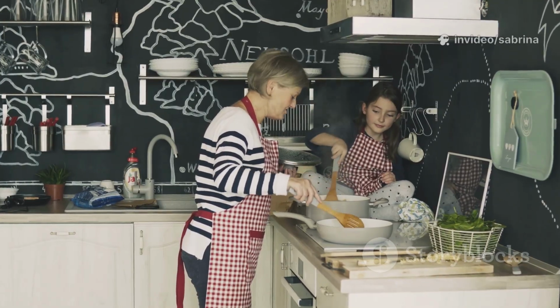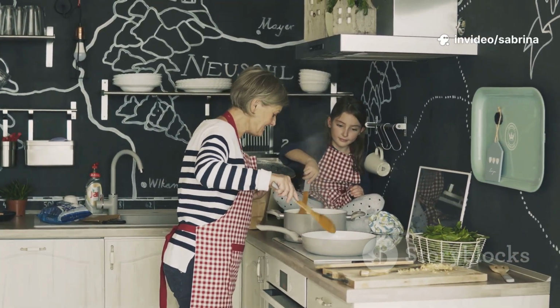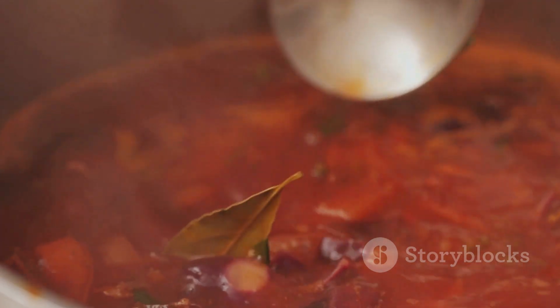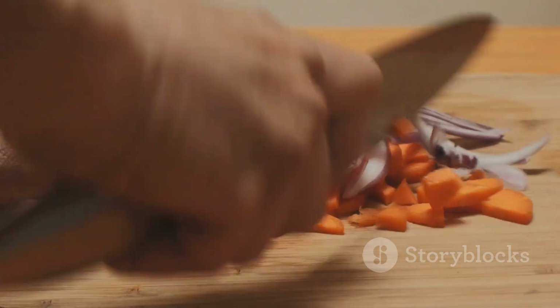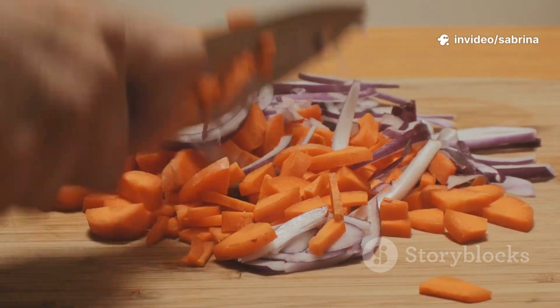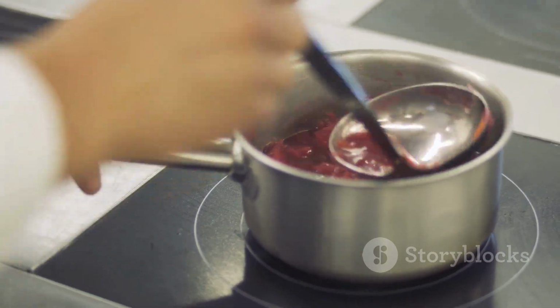Borscht is Ukraine's most famous dish, but there's no single recipe. Every family and area has its own. Beetroot gives borscht its special deep red color, but it's much more than just beet soup. Potatoes, carrots, onions, and cabbage create a mix of sweet, sour, and savory tastes. The secret is in the small details: a rich broth, careful cooking, and sometimes a bit of vinegar or sugar.